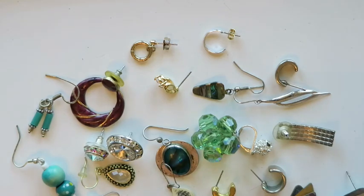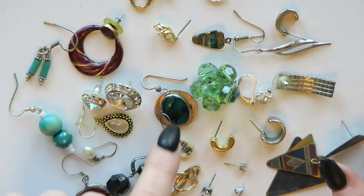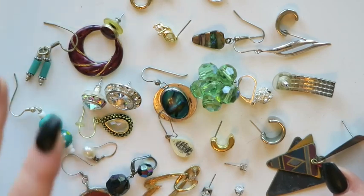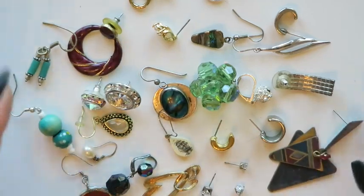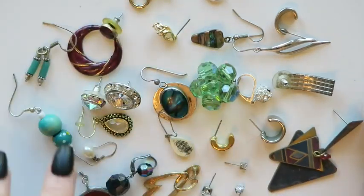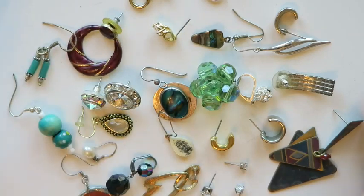I don't really do that, but another thing I will do, because I get multiple blue boxes, sometimes I'll have an earring in this box and the mate will be in the next box I open. So I don't automatically throw them into a lot. I put them in a container all together, and then as I open up other blue boxes or lots, I check to see if the mate is in there. So that's what I'm going to do with many of these, but I wanted to show you first, say you don't want to do that.